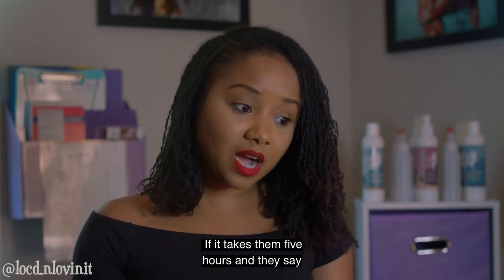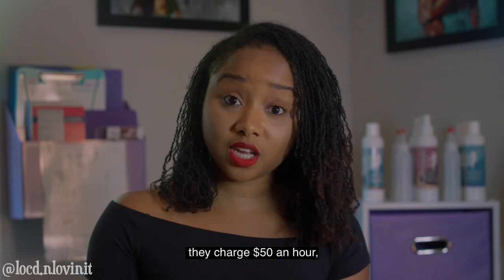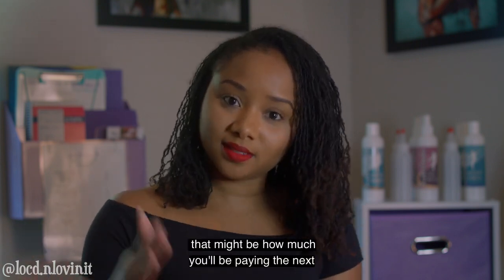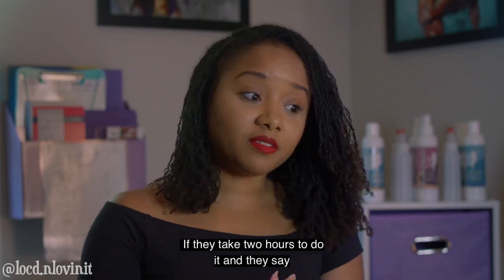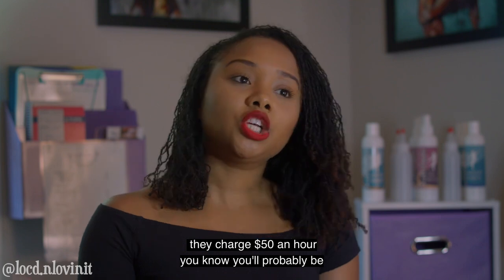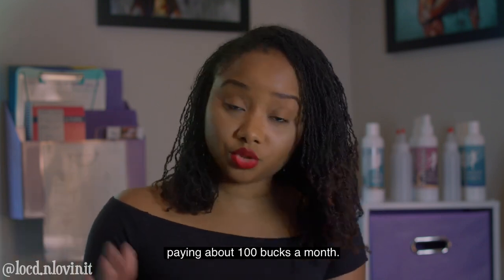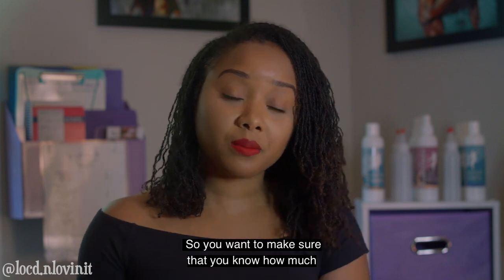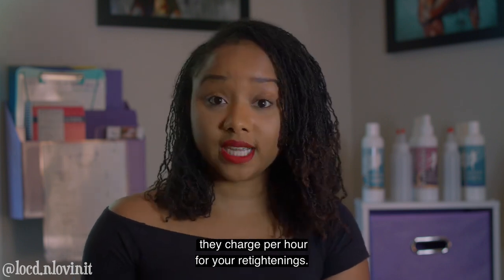If it takes them 5 hours and they say they charge $50 an hour, that might be how much you'll be paying the next time you come in. If they take 2 hours to do it and they say they charge $50 an hour, you know you'll probably be paying about $100 a month. So you want to make sure that you know how much they charge per hour for your retightenings.